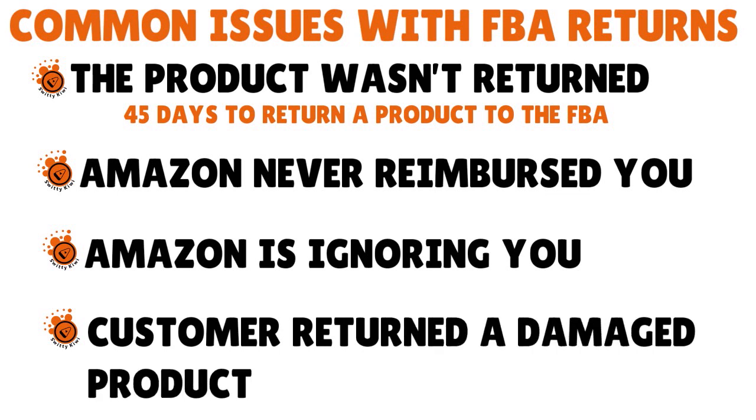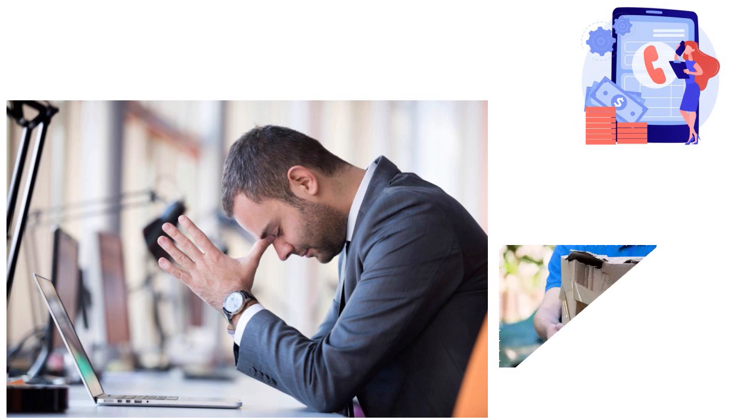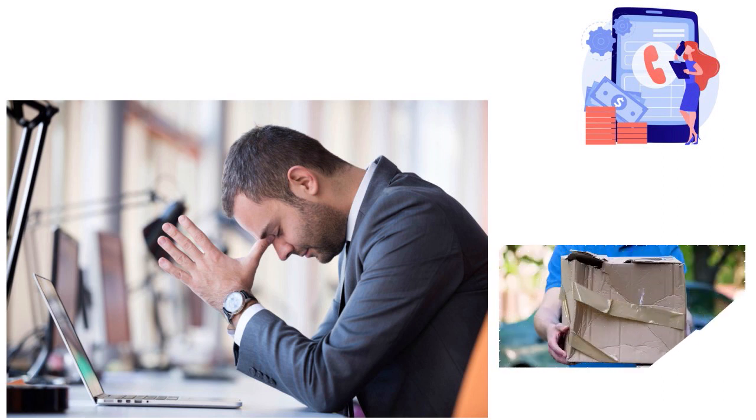a damaged product. What do you do? A damaged or defective product is no longer sellable, right? And in most cases, under Amazon's FBA policy, the merchant has to eat the cost. So you have to eat the cost. This is a biggie, because this is going to reduce your profitability.